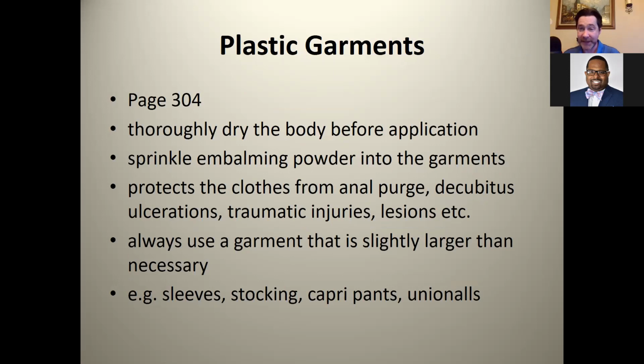But if you think there's going to be an issue, use the plastic garments. And dry the person down beforehand. You don't want moisture in there that's not there beforehand. Now, if you're dealing with edema and moisture comes, okay, fine, whatever. But you want to make sure the body is dry before it goes in, whether you're using a sleeve or pants or a jacket or whatever plastics you're using. Otherwise, mold can grow, and it can actually grow in that environment relatively quickly, and it's the last thing you want. Sprinkle embalming powder into the garments.